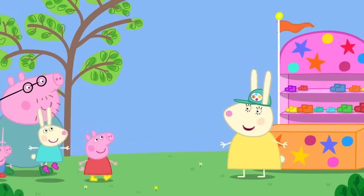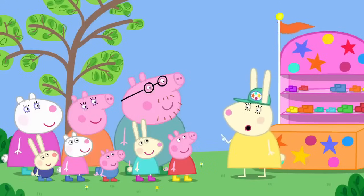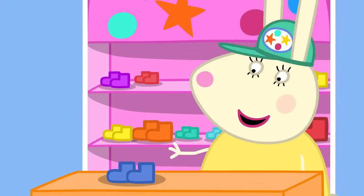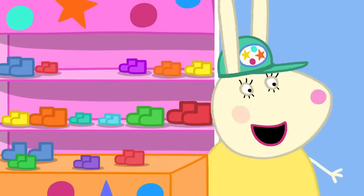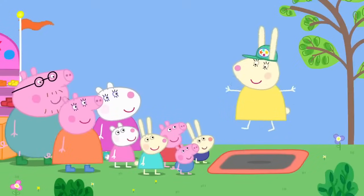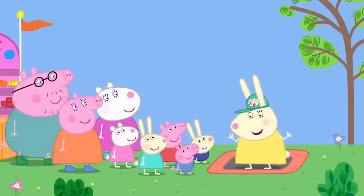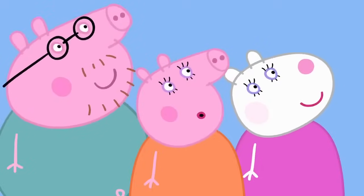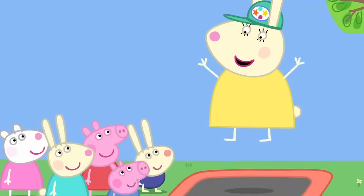Welcome to the trampoline park. Miss Rabbit is in charge. When you bounce, you must bounce safely. Yes, Miss Rabbit. First, take your shoes off. Only one person on each trampoline at a time. Always bounce in the middle. And no clever tricks, just bouncing. It looks fun. Yes, really fun. I might even have a go myself. Happy trampolining, everyone.